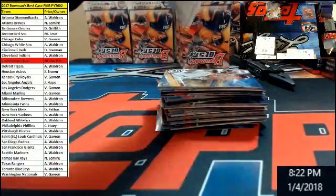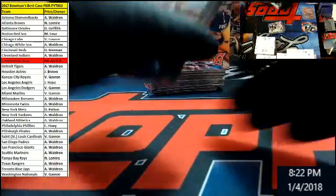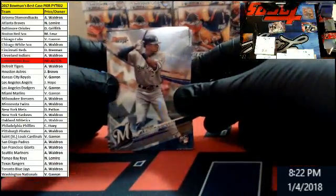Tell you what, I like opening this stuff a lot better than Optic. I don't know if anybody's opened any Optic football, but my gosh, those packs are horrible.